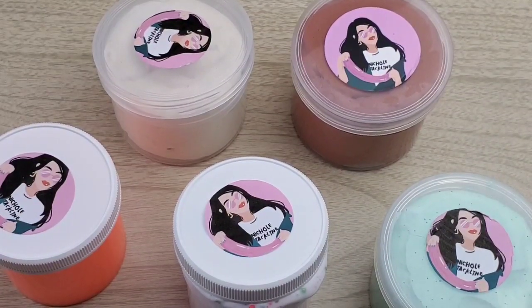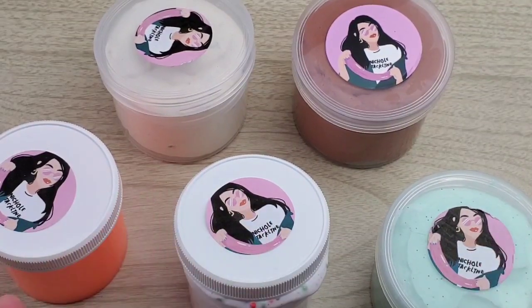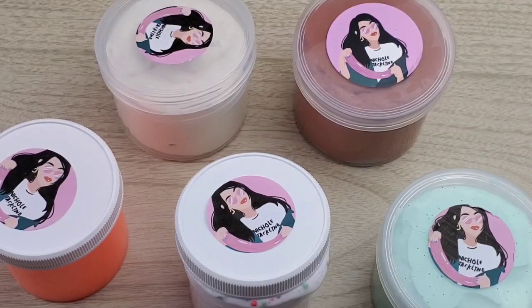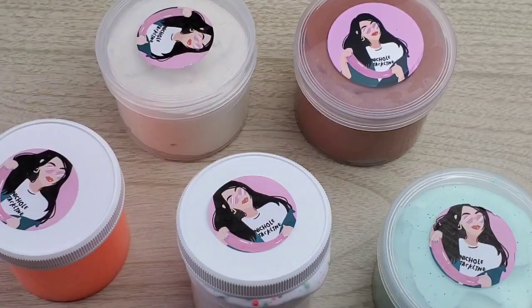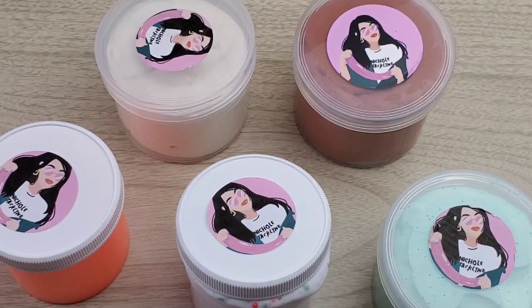So I think if she did better pictures, had better descriptions, and really just videoed them on Instagram especially, I think she would get a lot more sales from this because her slimes are actually improving a lot, and I really did enjoy each and every one of these, especially these two. They were great. So I think she's definitely improving, but I think she has a lot to improve on still.